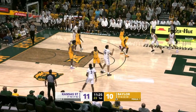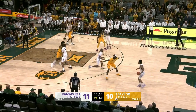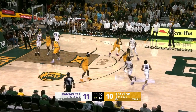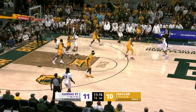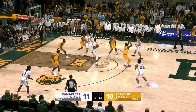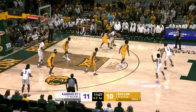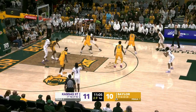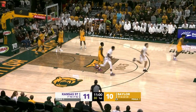Kansas State was in a little scramble mode, and now they decide to set it up. That's what you want to do if you're the Wildcats. Take those fast break opportunities when they present themselves, but for them, burning a good 30 seconds, keeping this game tight. Mismatch right here, they're going to have to send a double. Stays one-on-one. Hawkins inside. The nice dump off to Gasson.